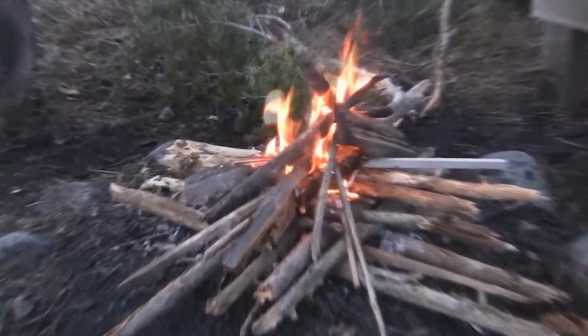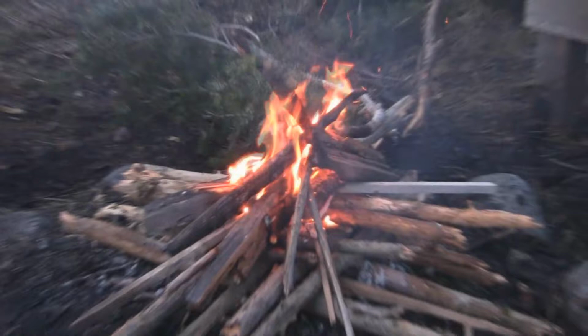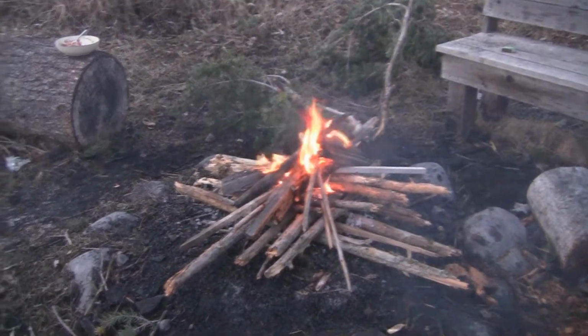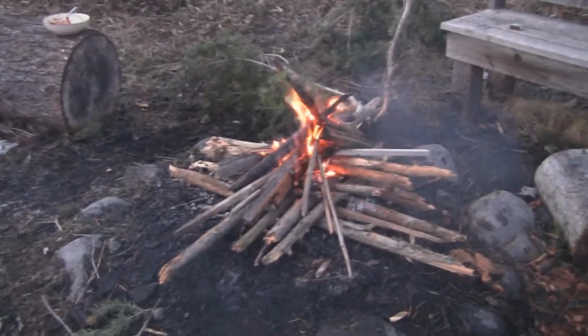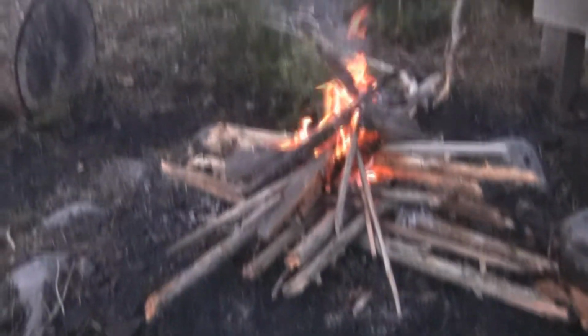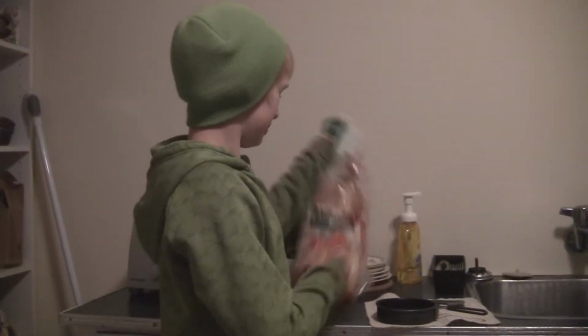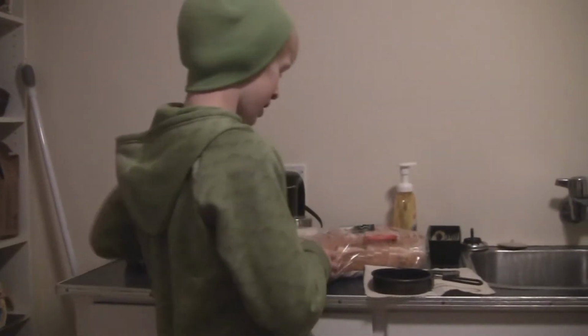Okay, so as you can see, our fire caught with a little effort and some time. It's kind of being difficult tonight. But we're just gonna eat our supper down here, and in a little while, when this thing burns down, we'll start cooking the fried bread. But I would show you guys what we're doing.